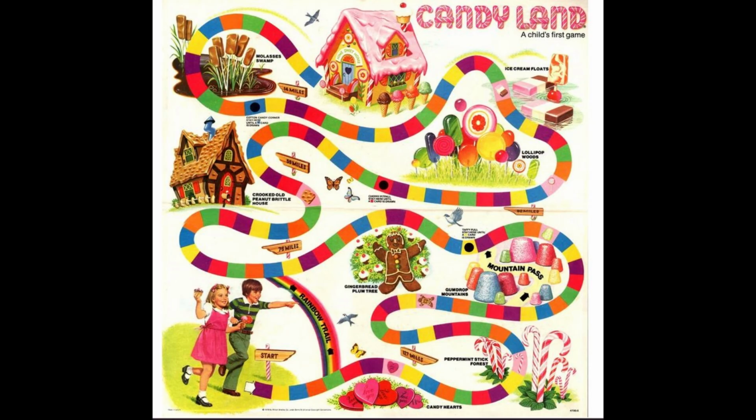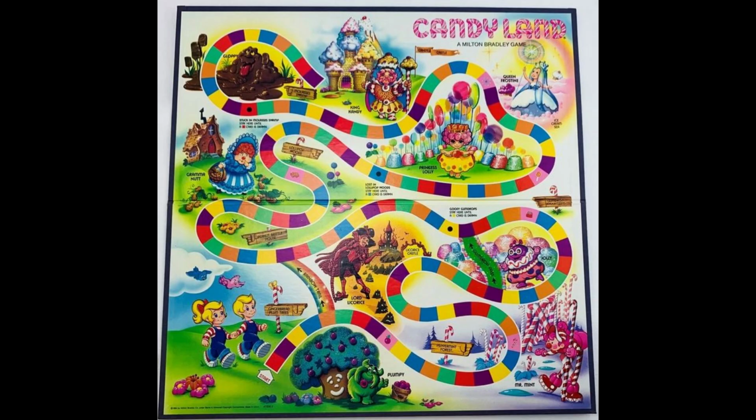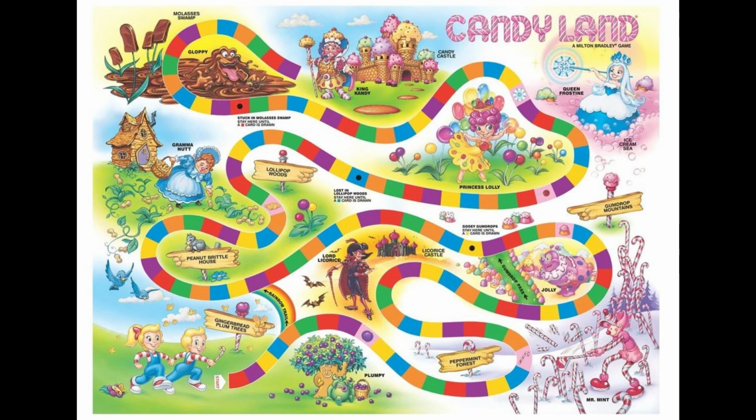Then in 1978, the gingerbread man has become a shrub covered in tiny cupcakes. The molasses swamp has changed, and there are some birds along. You get some butterflies with the birds. 1984, this is the version that Ashley has. There are some minor tweaks. The formerly ice cream floats are now the ice cream sea. In 1999, there is a larger board and slightly different character poses.